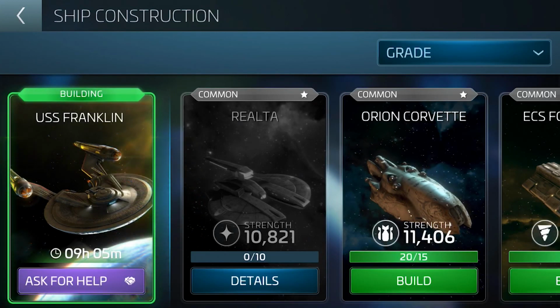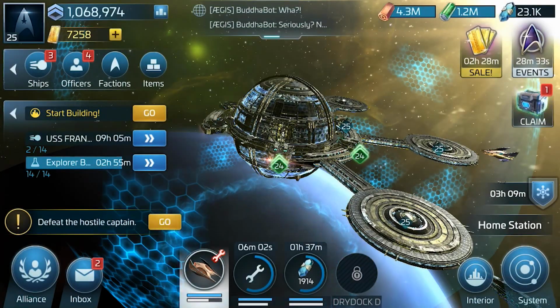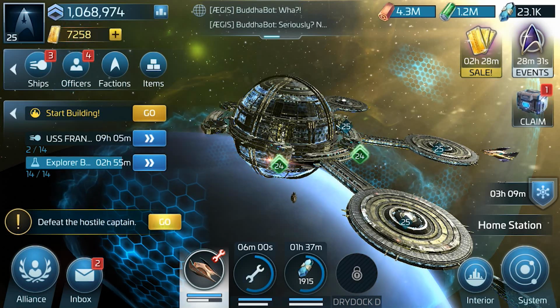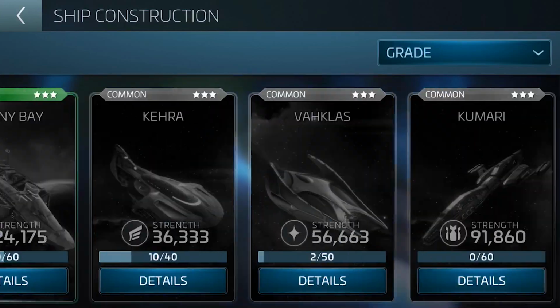This is a super cheap ship to build. It's an Explorer class starship, and mine coming out of the gate is about 28,000. This is before upgrading any of its tiers, and it has pretty good attack, pretty good defense, pretty good health for a ship of its size. So this is of course an Explorer uncommon starship.